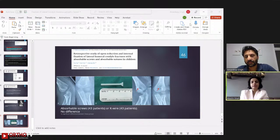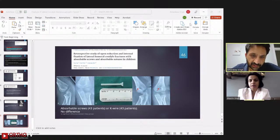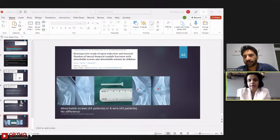So one question is from Dr. Neeraj Joshi. 6 weeks isn't a very long immobilization period to render elbow stiffness.